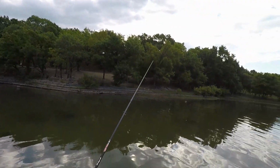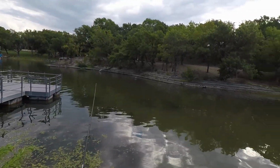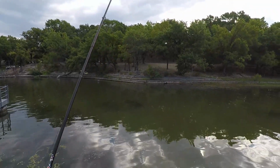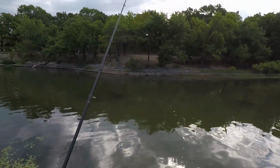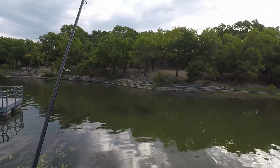I tell you what, I'd love to have that house right up there. Oh my gosh, so much land, waterfront to be able to fish. A lot of shade so you can enjoy the shade while you're fishing.